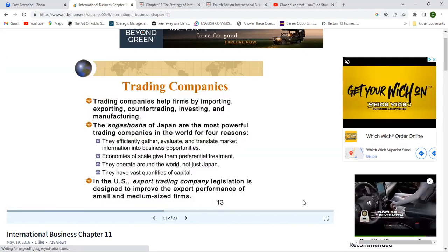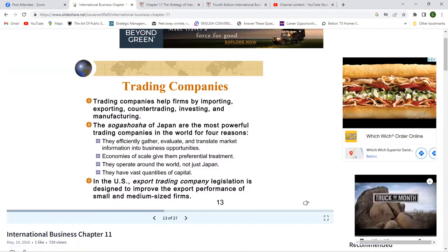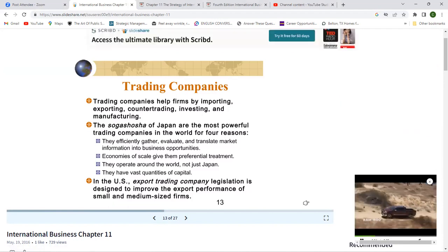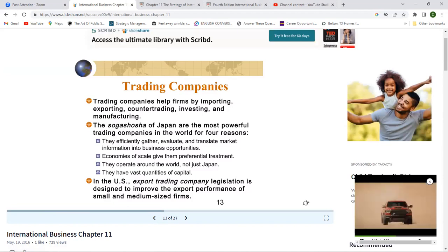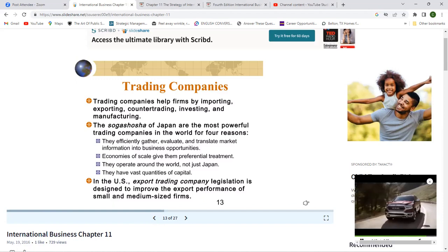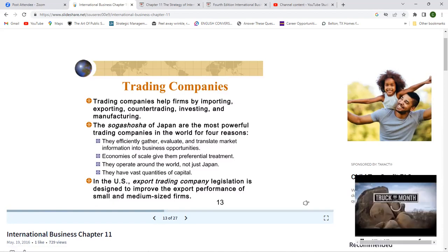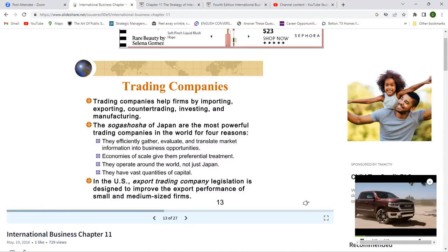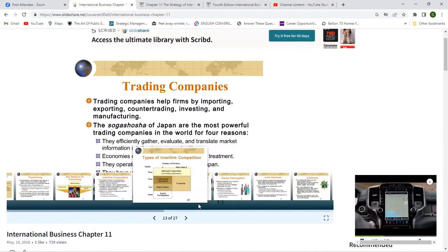Trading companies. Trading companies help firms by importing, exporting, countertrading, investing, and manufacturing. The sogo shosha of Japan are the most wonderful trading companies in the world for four reasons. They efficiently gather, evaluate, and translate market information into business opportunities, and economies of scale give them preferential treatment. They operate around the world, not just in Japan, and they have vast quantities of capital. And the U.S. export trading company legislation is designed to improve the export performance of small and medium-sized firms.